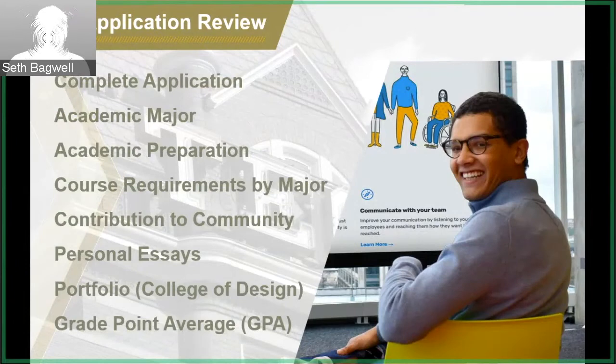Personal essays. Students are required to complete 2 essays as part of the online transfer application. One essay is the same for everyone and focuses on the student's intended major at Georgia Tech. The second essay topic is chosen by the student from different essay prompts. This portion of the application helps to get us to know you better, assess a mutual fit, and demonstrates thoughtfulness.